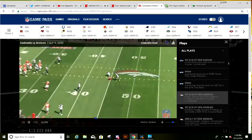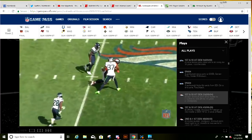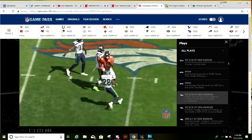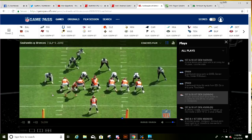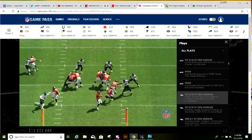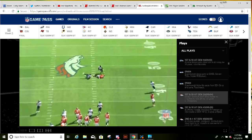I mean, guys are only human, mistakes happen, but those are the kind of things that happen more often when you don't have a guy with the discipline to stay home and not fall for that stuff. Here it is from behind the quarterback. Looks him off, looks him off, looks him off, comes back, and there's no one there. Middle of the field's vacated, completion.